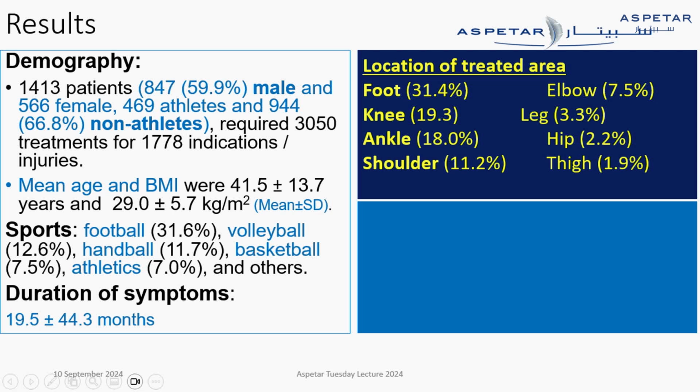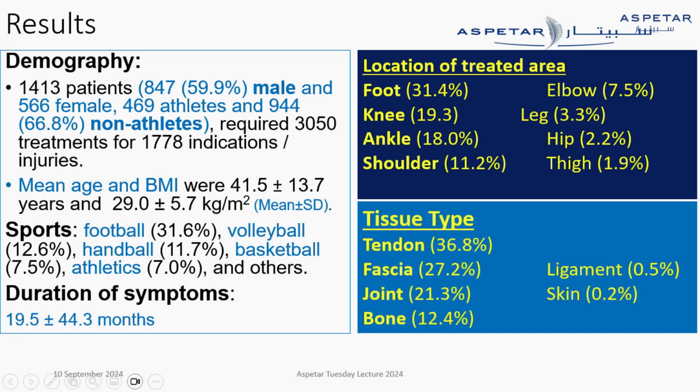So the location of a treated area, the most common areas are the foot, followed by the knee, ankle, and shoulder. Less common, elbow, leg, hip, and thigh. And tissue type, which is most common, is tendon, followed by fascia, joint, and bone. And we hardly treat ligament and skin.